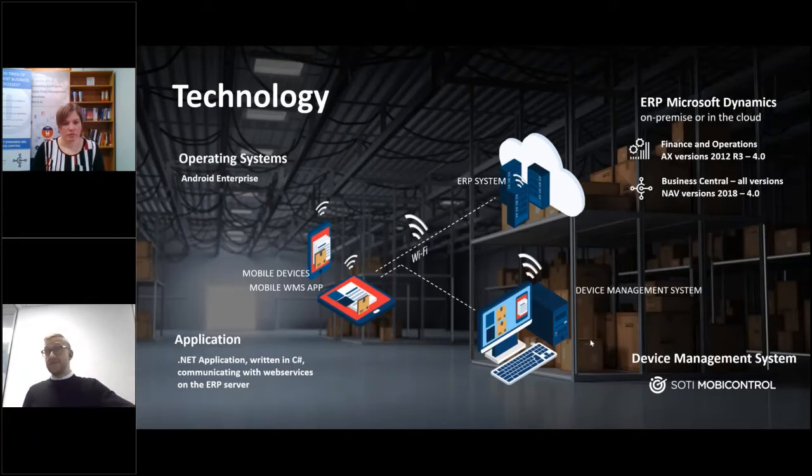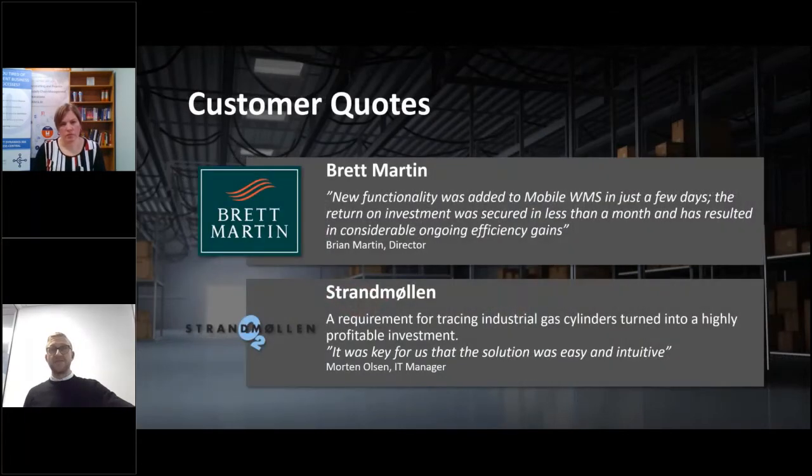And then we have this device management system, SOTI Mobile Control, which makes it possible for us, for you as a client, and for a partner to remotely access any device for support, for example, for testing. A really cool software that I'll be using in a minute when I'm doing the demo. So that's really good. And we have some customer quotes. We have some references on our website, so please go have a look if that interests you.